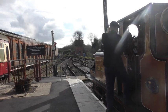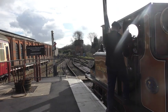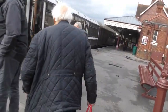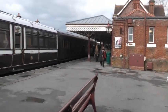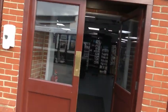Okay guys, I'm gonna get my ice cream now, and then I think I'll just show you the shop and end the vlog. Okay, so Fenchurch has now coupled back up. Wait, no, he hasn't. But yeah, this will form the last train of the day to East Grinstead and back. Now, just before I sign off, I'll show you all the shop.